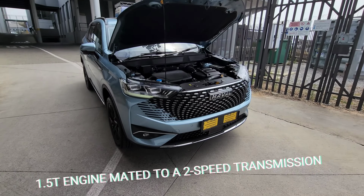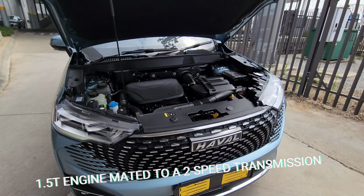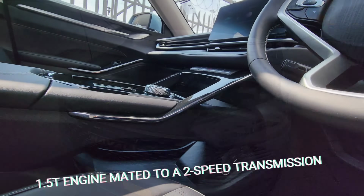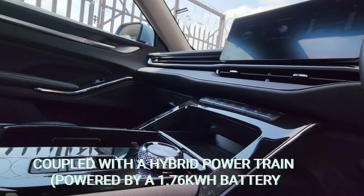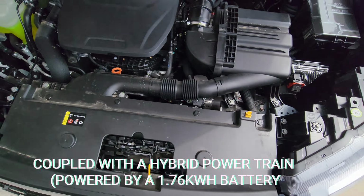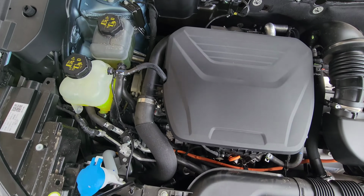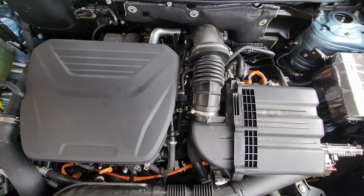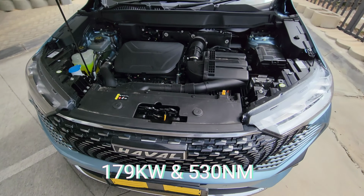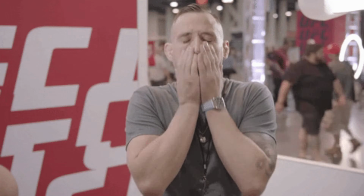So, underneath the hood, the vehicle features a 1.5 turbo engine mated to a 2-speed hybrid specific transmission coupled with a hybrid powertrain powered by a 1.76 kWh battery. Power output of the combined unit is 179 kilowatts of power and 513 Newton meters of torque.